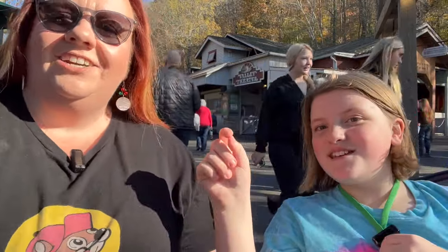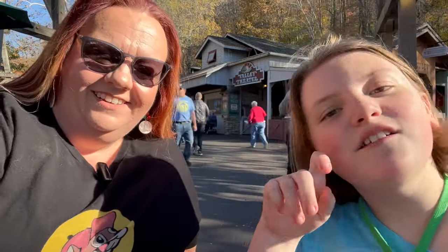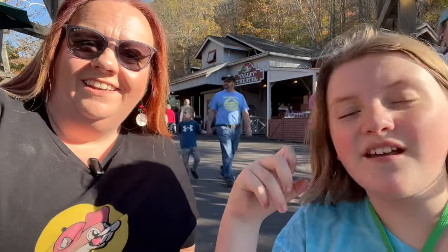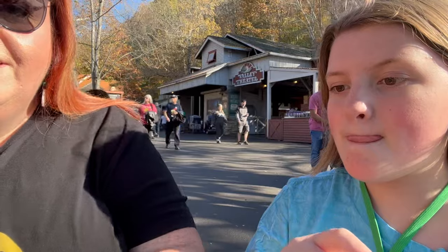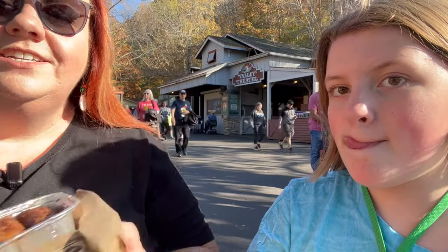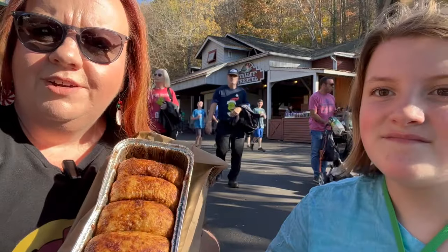Alright, so it's Elena's turn. This is the cinnamon bread. The best thing in the park. Literally, there's nothing in the park that I think is better than this. Yeah, she thinks that it's totally worth coming to the park just to get this loaf of bread right here. And I probably tend to agree with her.